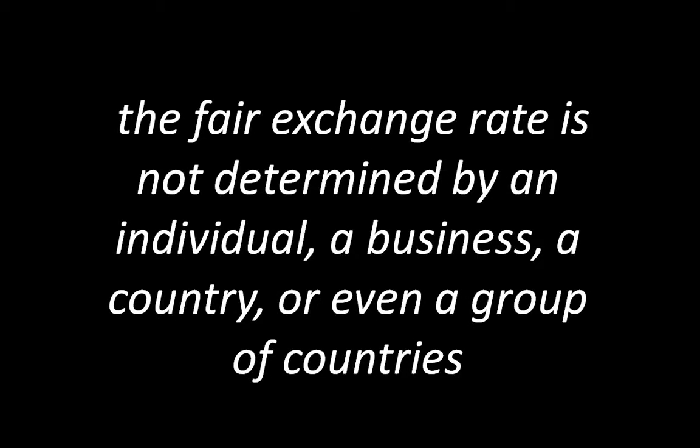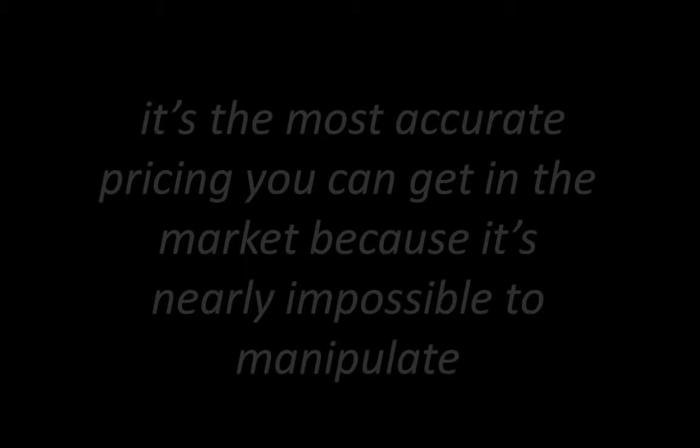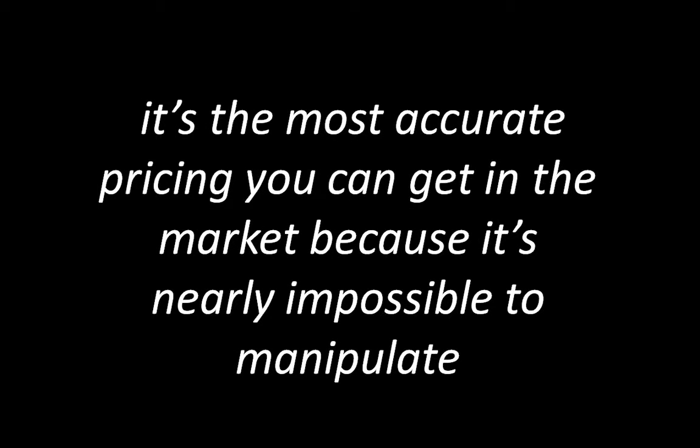The fair exchange rate is not determined by an individual, a business, a country, or even a group of countries. The price is set by all of the buyers and sellers of the world in real time. It's the most accurate pricing you can get in the market because it's near impossible to manipulate. It's just too big.